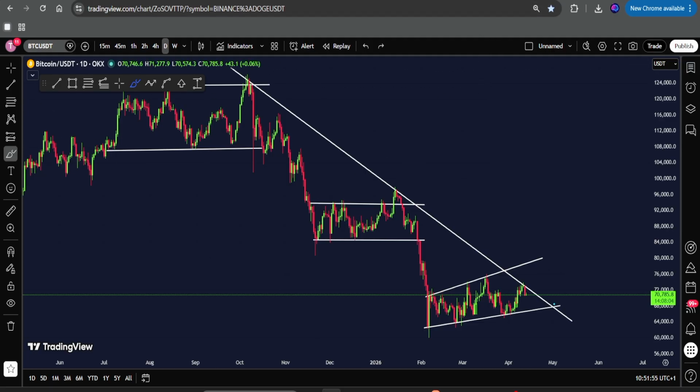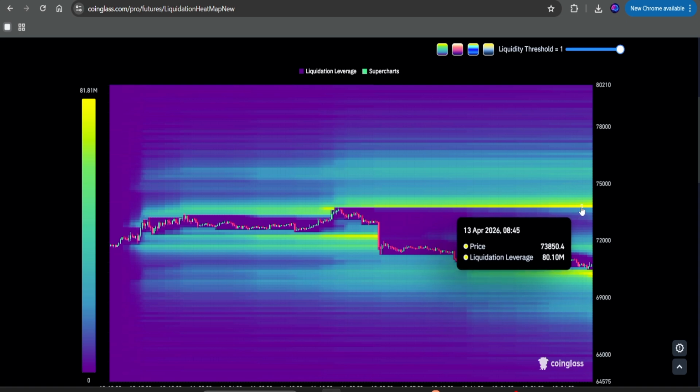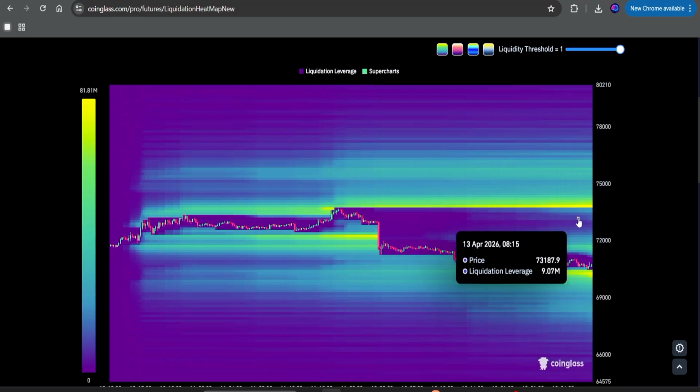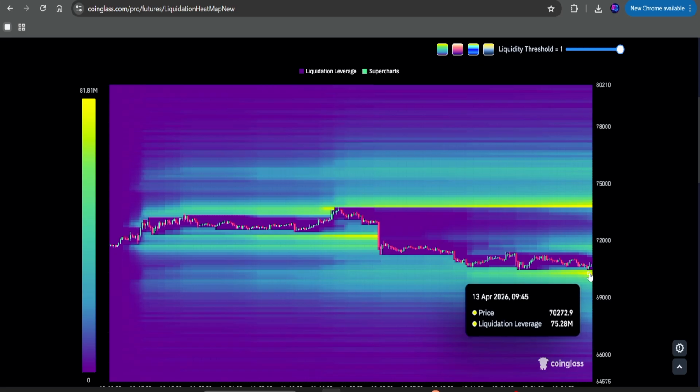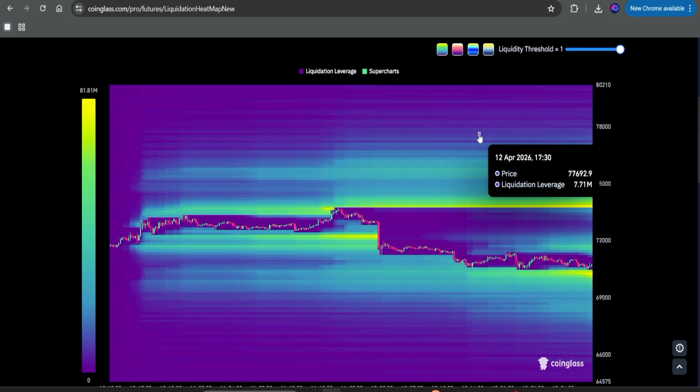Now, if we also take a look at the liquidation heat map, currently we're having a major liquidation price sitting at the $73,850 level, and also we're having a little bit of liquidation price here sitting at the $70,272 level. So these are the major liquidity levels that we should look out for this week. We might be coming down to grab the little liquidity that we're having here now. Then after that, we might head up to grab the liquidity that is currently sitting at the 73k level. So these are the levels of liquidity that we should look at in this week's price structure.